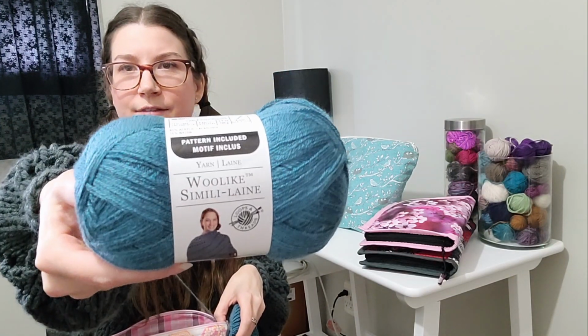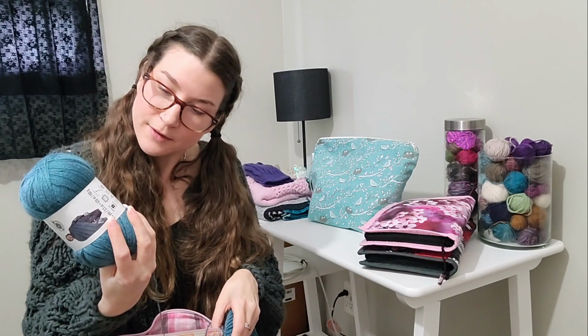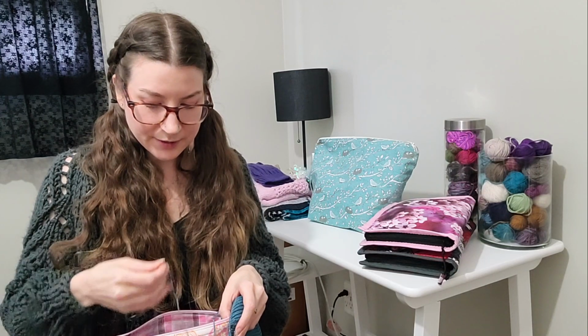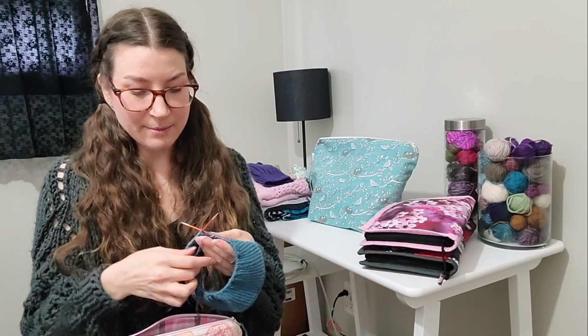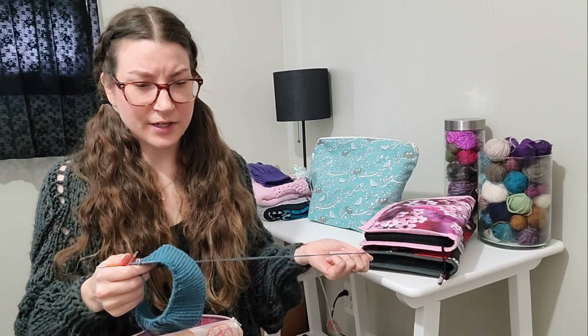And this is the yarn. It's Loops and Threads Wool-like. And this color is Teal Lake. And it's really nice. It is a really nice blue. I kind of wish that the Michaels near me had more color options. Like when this yarn first came out, they must have had like 20 different color combinations.